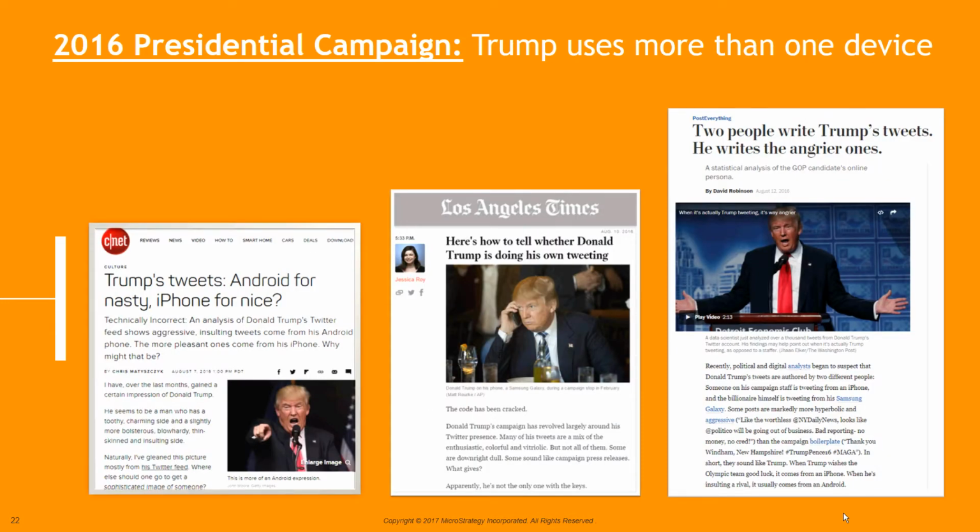Well, to answer that, let's go back in time to 2016 during the presidential campaign. During that time, it was noted often in the media that Donald Trump uses more than one device to tweet, including an Android and an iPhone. Furthermore, that the Android tweets tended to be harsher than the iPhone ones, leading many to surmise that multiple people in fact have access to Donald Trump's Twitter accounts.